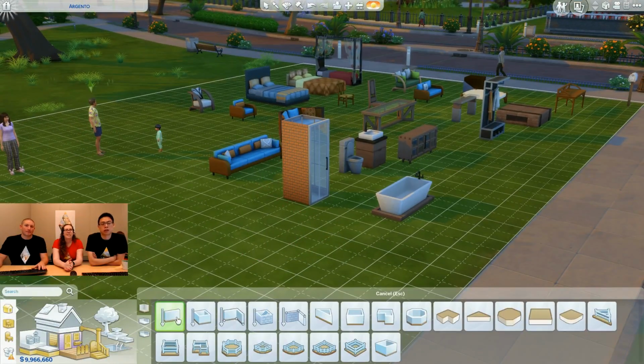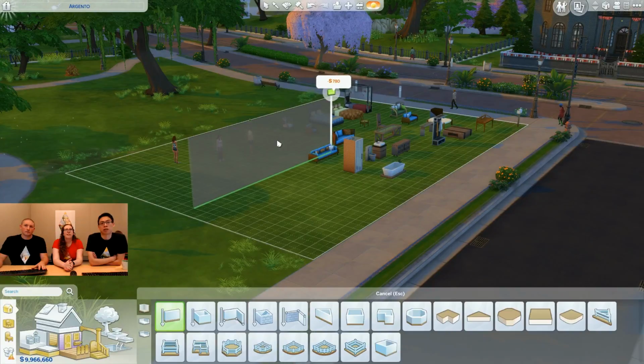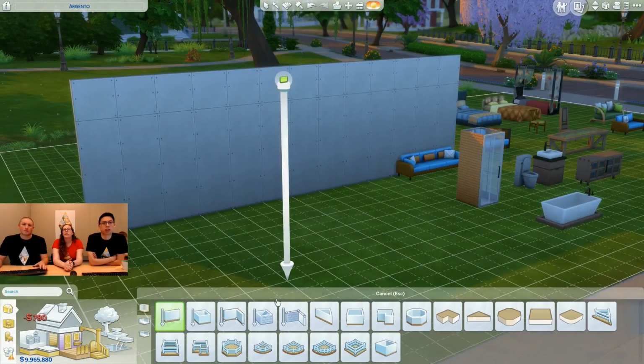So there's a ton of new decorations in this pack. Because A, you need to decorate for holidays, but B, because we just like making stuff look pretty.